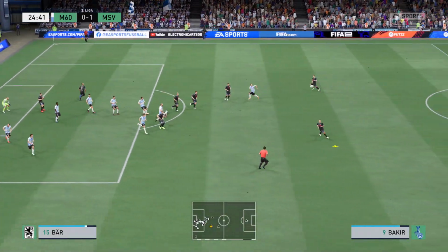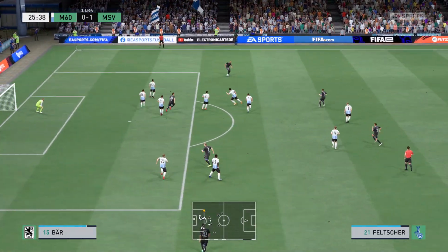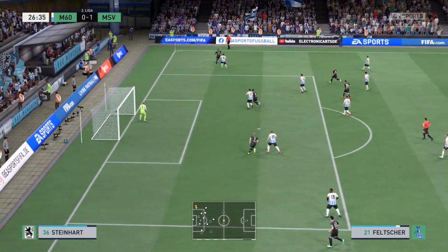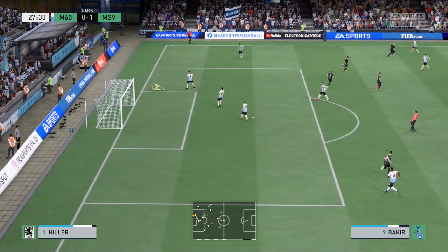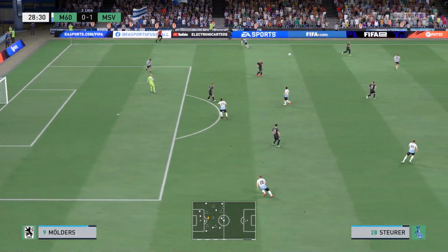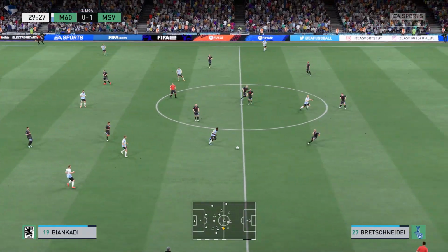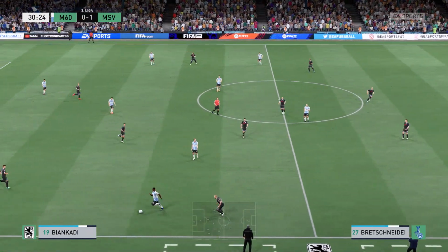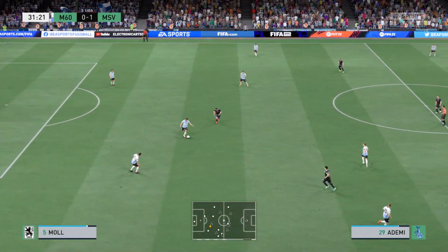Relatively straightforward to mop up defensively. Dangerous looking attack. He has time to play it over. Bacalords. And under pressure, that was a fine claim. And a fine tackle. Moll.